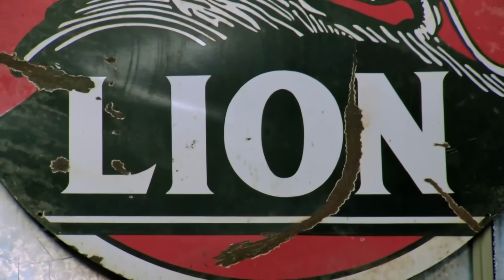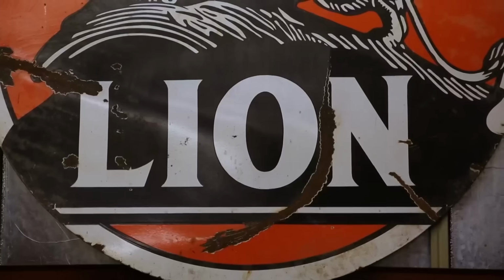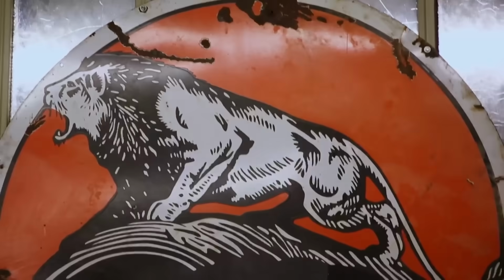I'm taking a little bit of a risk because I can't see the other side of it. But I don't see this sign very often, so I know for sure if I've got it in the shop, someone's gonna come in and buy it. Could we do like 32?